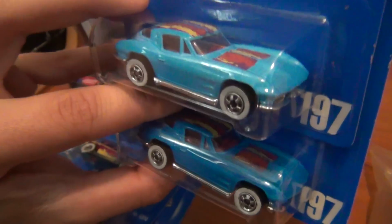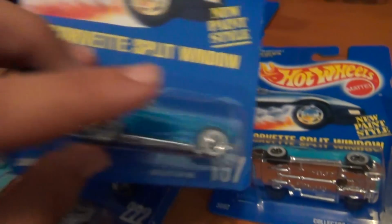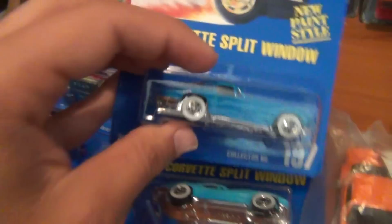Really nice, love this old Corvette. And I remember this one also from when I was a kid. I think it was the darker blue one we had. Always remember that one. It has a very distinctive paint job indeed. So very happy with another variation of that Corvette.